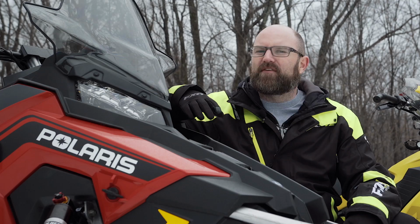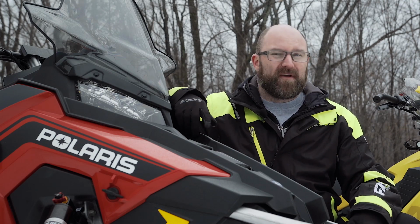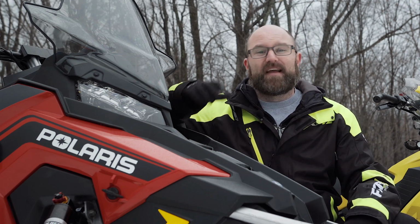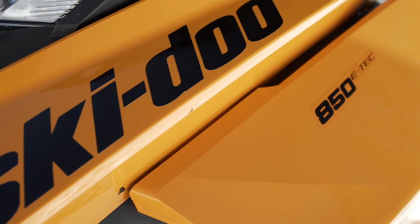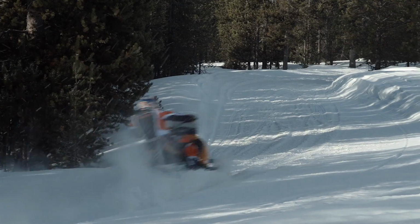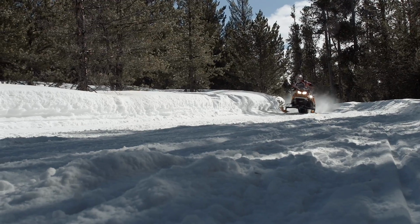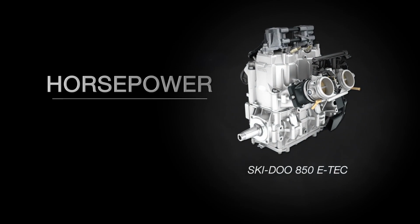While Polaris has never made any official horsepower claims for its Cleanfire 800HO mill, it's widely accepted in the industry that it puts out between 163 and 165 ponies. Ski-Doo's new 850 hasn't been around as long as the others, so there hasn't been as much independent testing, but between Ski-Doo's own claims and what we've heard elsewhere, 165 plus is more than realistic. Obviously, in this category, the Ski-Doo gets its first point.